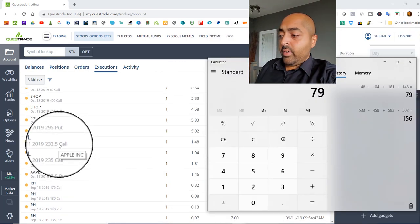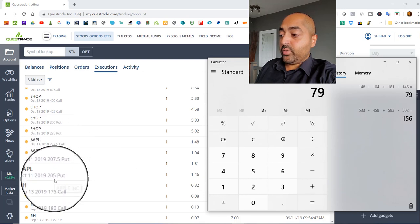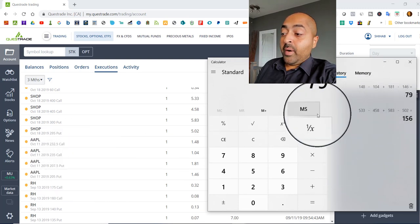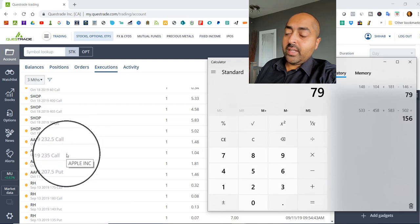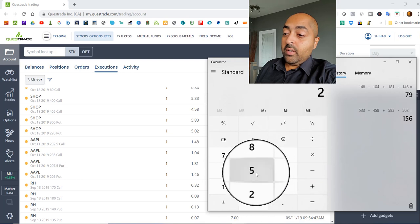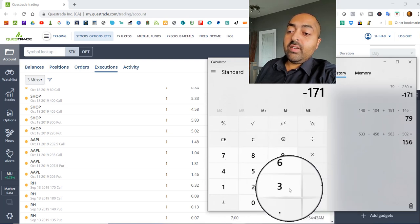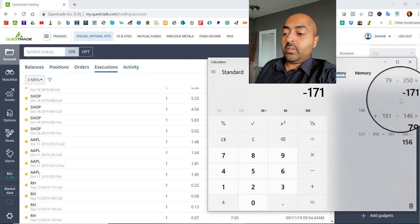I made an Apple Iron Condor trade. So on the upper side, 232.5, and on the lower side, 207.5. So these are my ranges. Collected $79, but the width of my strikes is only 2.5. So my risk is 250 minus 79. So my maximum loss on this trade is $171. So collected $79 with a risk of $171.